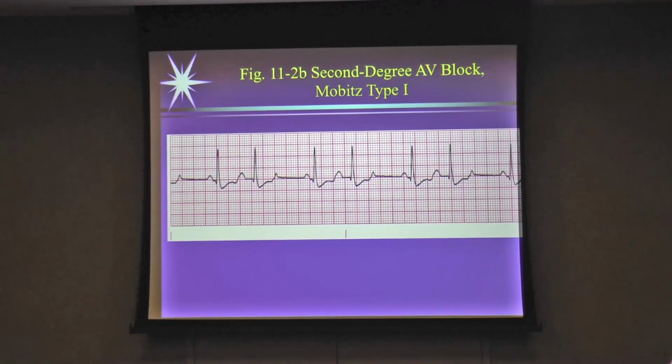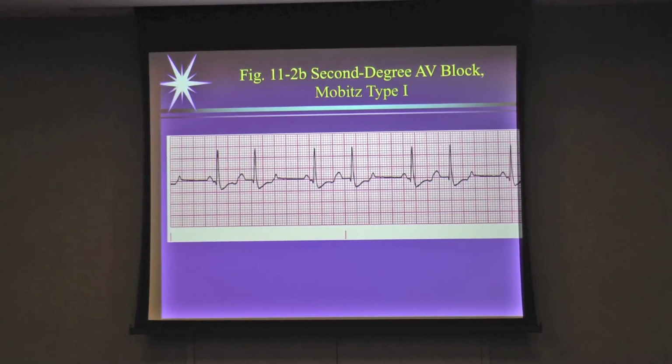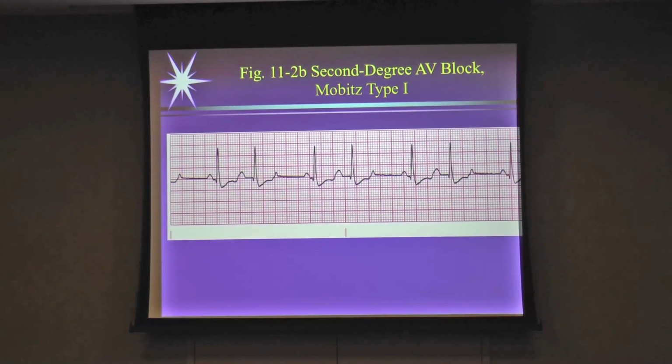Here's another one. So what do we have here? Normal, little longer, dropped. Normal, little longer, dropped. So here it's over 2 complexes, which is a little harder to pick out, but it's still second-degree type 1, Wenckebach.